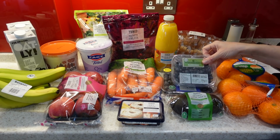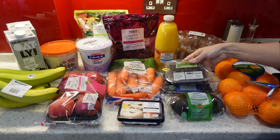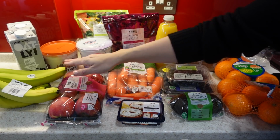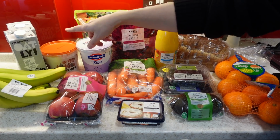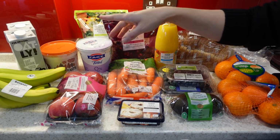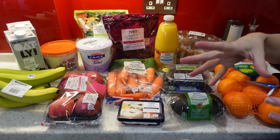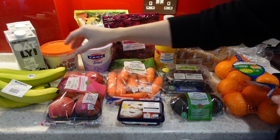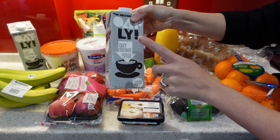Then I've got lots of other fruits. I've got blueberries. I didn't realize I actually ordered 2 lots of these blueberries, but anyway. So I've got lots of blueberries, but we do love blueberries. I've got some apples, some bananas, and I've also got some Oatly milk, because Chris and I love to have that Oatly milk in our coffees every morning. And also Rory's eating less and less dairy, so when he has porridge or when he has Weetabix, which we do still have some left over from last week, he will use this Oatly milk in there.